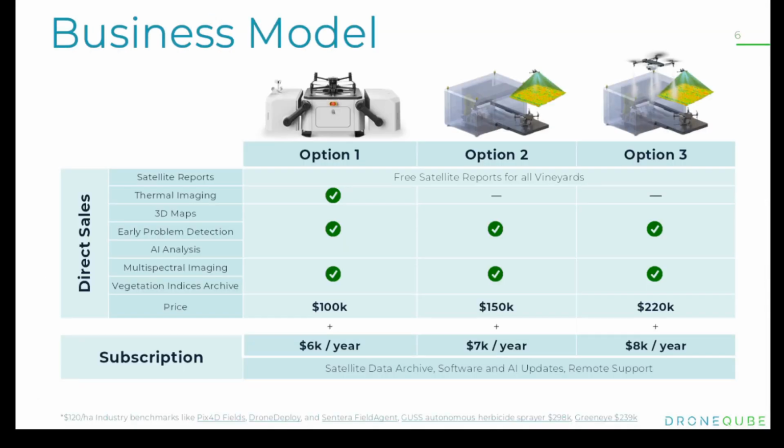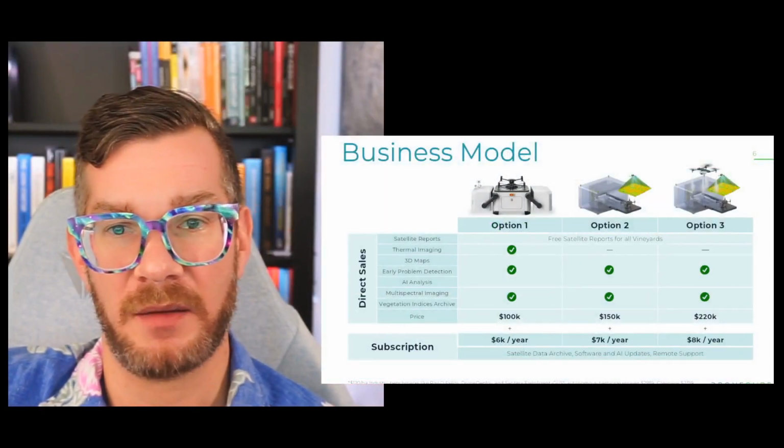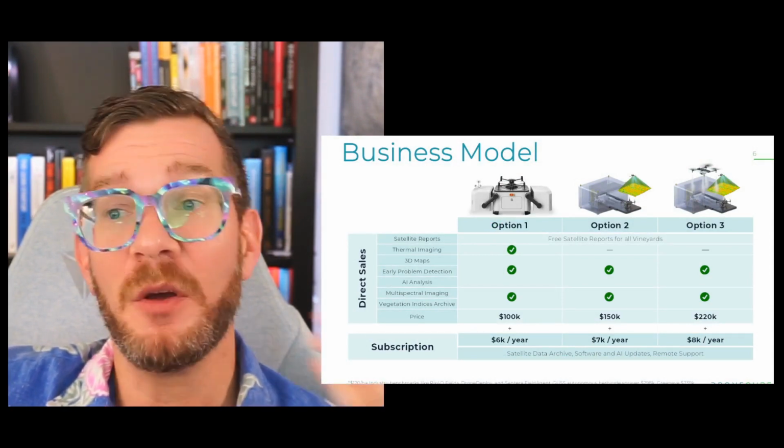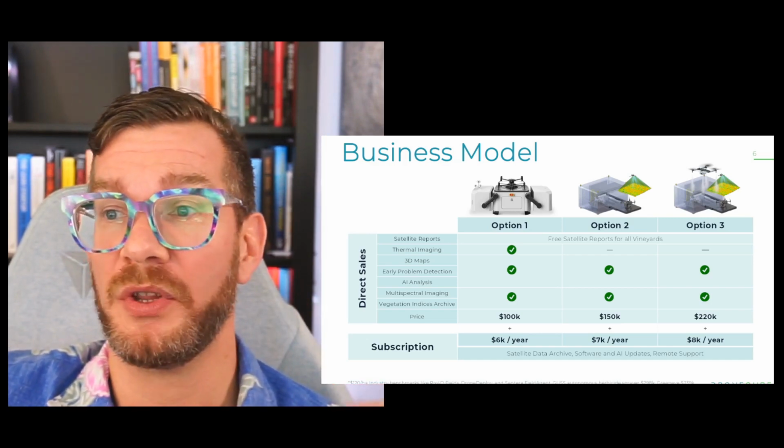Okay, business model, option 1, option 2, option 3. So it looks like they have 3 different products. And I am confused. So what are the differences here? There's price differences, there's subscription differences. AI analysis, this is the same. Okay, so option 1 doesn't have thermal imaging. Option 2 does. But I'm not sure what the difference is between option 2 and 3. I'm confused. And I think that's not very helpful. Like, if I don't immediately understand what this business model is trying to explain, then that means I feel stupid. Nobody likes to be made to feel stupid. I don't know what the differences are.